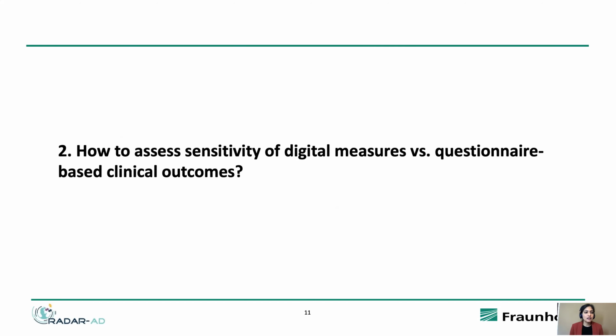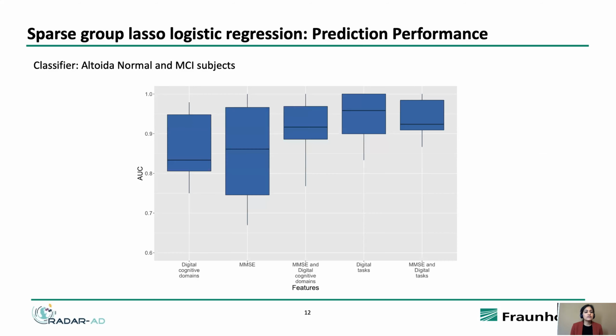Now, the second task is to see how we assess the sensitivity of digital measures versus questionnaire-based clinical outcomes. In order to do this, we built a sparse group lasso logistic regression classifier on several features. For example, here I am showing the AUC obtained from tenfold cross-validation when the classifier was trained on features such as digital cognitive domains, MMSE, a group of MMSE and digital cognitive domains, digital tasks, and MMSE and digital tasks. And this is the classifier built on Altoida data to classify normal and MCI subjects.